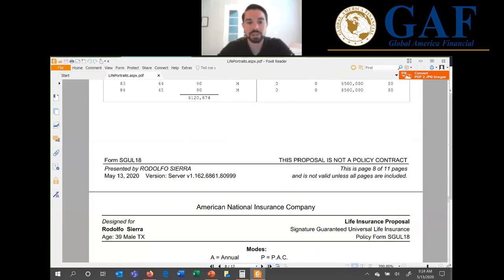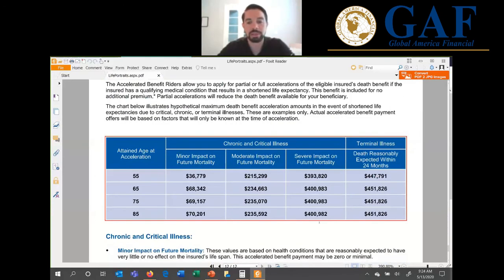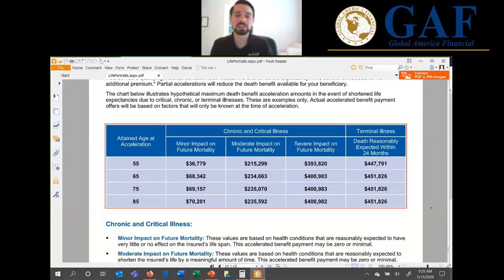And then at the end, if you want to go look at living benefits, it breaks it down as well for you, a little more detail about the policy. So again, a good solution, depending on what the client needs. Like I said, it falls in between that term and the IUL. So it's a good solution that may meet some of your clients' needs.